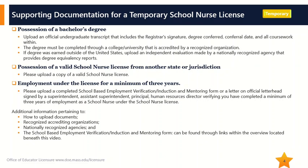In addition to an official transcript verifying a bachelor's degree conferred, individuals seeking a temporary license should upload a copy of their valid school nurse license from another state or jurisdiction, or a letter signed by an authorized signatory written on official letterhead from the issuing authority, stating the field, grade level, and type of license held. If you cannot obtain either of the above noted documents, you may upload a copy of the issuing authority's electronic file, for example, a public lookup, verifying the license you hold, along with the official URL for that file.